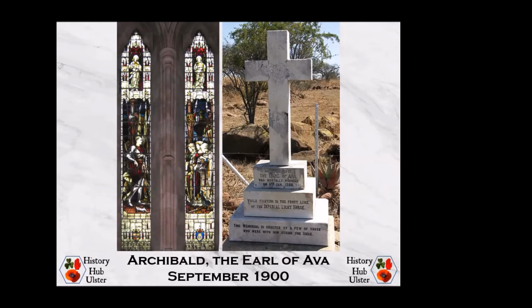It is a particularly fine looking window, although I'm only working on the basis of photographs I've seen. I haven't had a chance to visit and photograph it yet. On the other side of the screen is the memorial that was erected at his place of burial. So Archibald, Earl of Ava. The window was unveiled by the Duchess of Montrose on 25th September 1900.